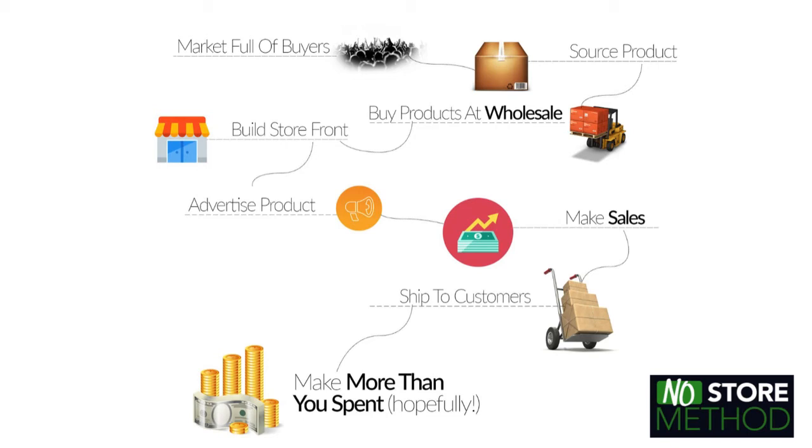And then when I tried to call again, I found out that I had to order a minimum of 1,000 units. Like, I don't have money to order 1,000 units, right? So anyway, that's the old way. You need to order a minimum number of units. Once you've done that, you then need to build your store, which if you can't do it yourself, you have to pay someone to do, which takes ages to do, right?